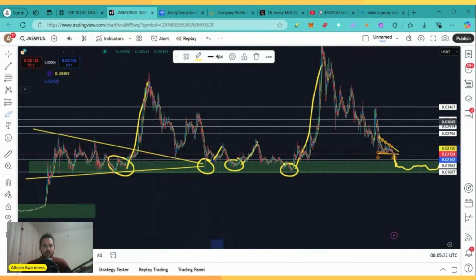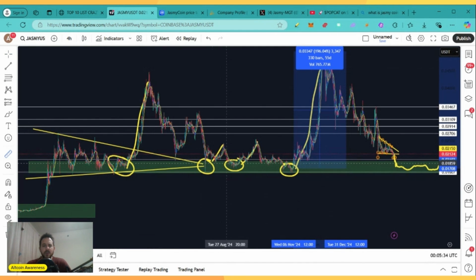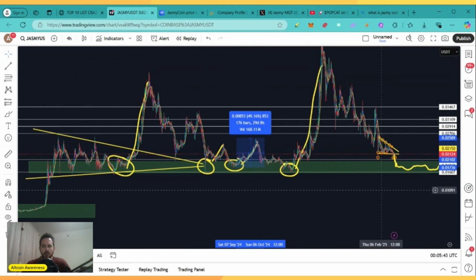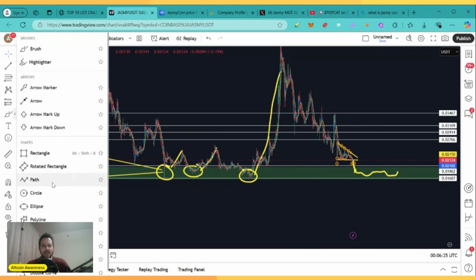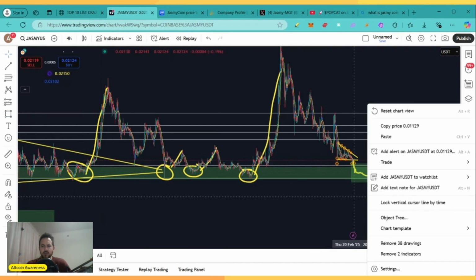Here we have some really big moves, such as this one, and we have experienced some smaller moves, like this one right here, and so on. So I am waiting to see if the price action is going to break below this triangle pattern, back inside this green zone that I have here on the chart. This can potentially be a very nice buying opportunity for Jasmy. It might take some time before Jasmy takes off if we see a pullback inside this zone.